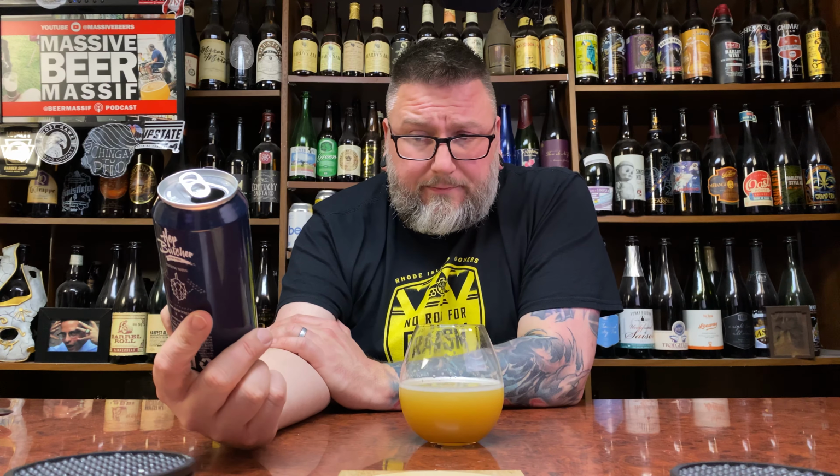It's like a salty pretzel in a bar. You eat them, makes you want to drink more. That's why they put pretzels in the bar, by the way. But then you want to eat more, but then you want to drink more. It's that kind of thing going on in a very, very fun way. I like this. The only poopy thing I would say about this beer is the ABV.